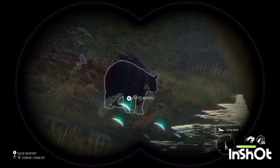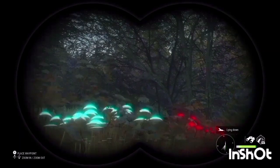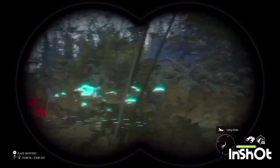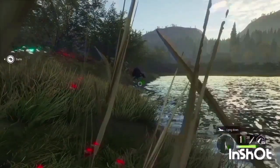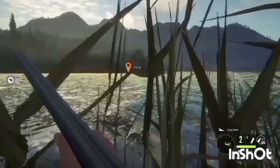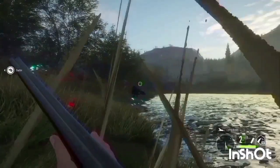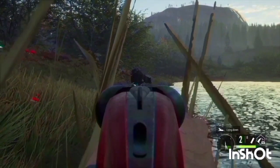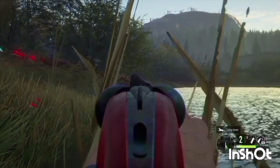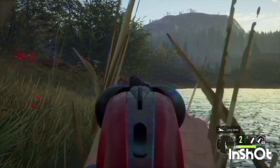But hang on, let's get a good look before I fire that first shot. Okay. And see, right over there are my elk. Now when I fire this shot, the elk are all gonna run. I have 2 barrels. Here goes.